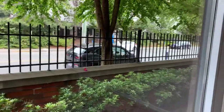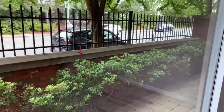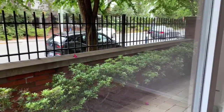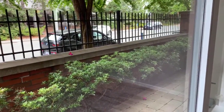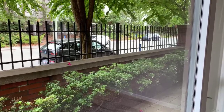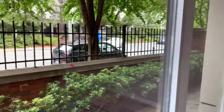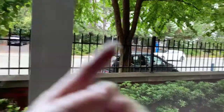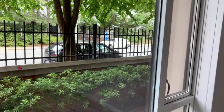Great location. You can see there's my car. It's funny because I never have any difficulty finding parking here. One of the nice things about being on a relatively quiet street, this is not one of the main streets in town, although it does bring you from downtown through to the Cook Street Village and other areas like that.